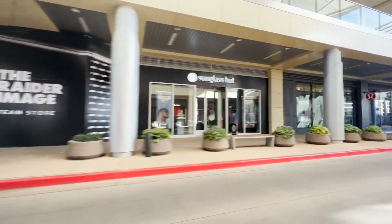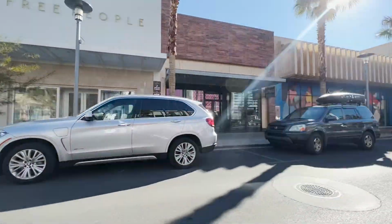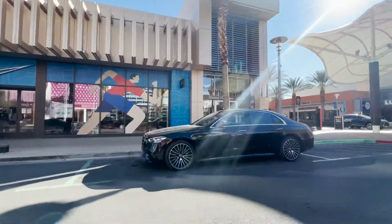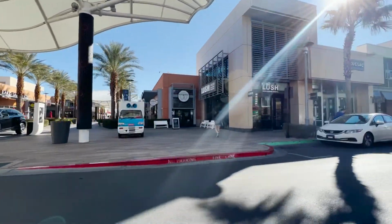Now, downtown Summerlin is an outdoor mall. So during the summer, it does get warm, but you know what? There's a ton of people there in summer and everybody loves it. It's just a great place to be. They have all the shops and restaurants that you could ever look for. Let's just take a look here.